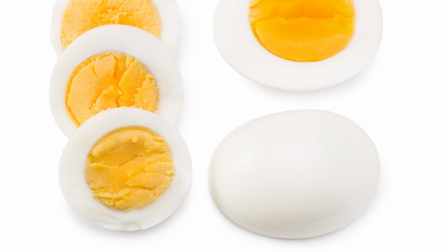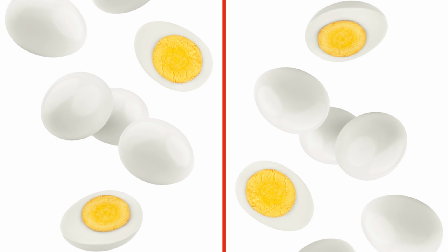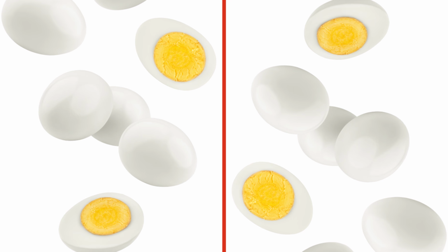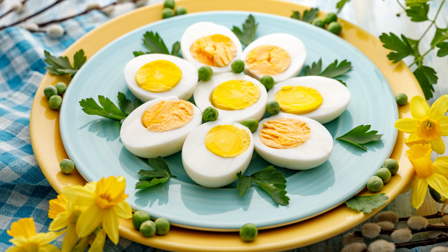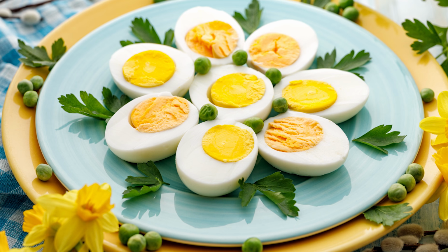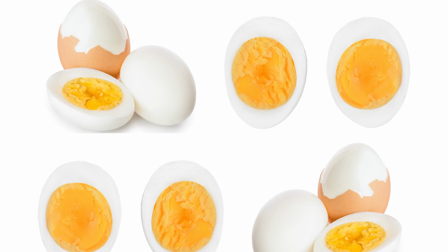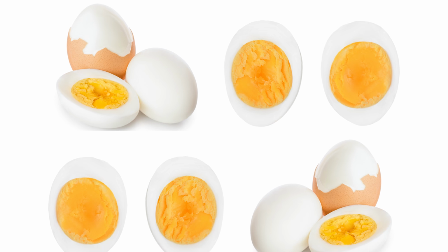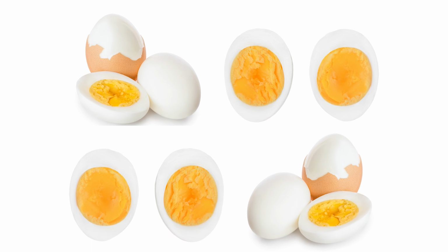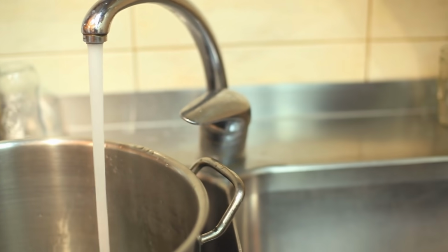For best results, separate the hard-boiled yolks from the egg whites. Place the yolks in a sealable bag, removing as much air as possible before placing them in the freezer. Don't forget to label the bag with the freezing date, since hard-boiled yolks need to be used within 1 year of freezing. To thaw the yolks, transfer them from the freezer to the refrigerator, and they should be ready in about 8 hours. If time is of the essence, place the yolk bag in lukewarm water to defrost them.